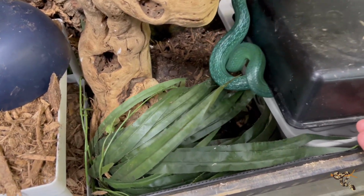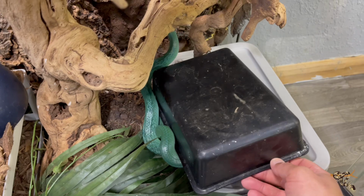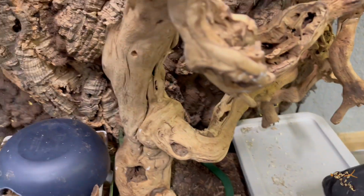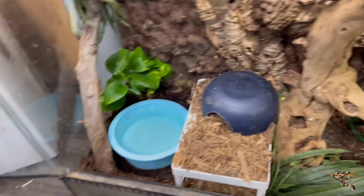You gonna go right here? You gonna go right there? So we get to work on handling and socializing with them. There you go. They can let go, and we'll let her climb everywhere. So a similar setup.